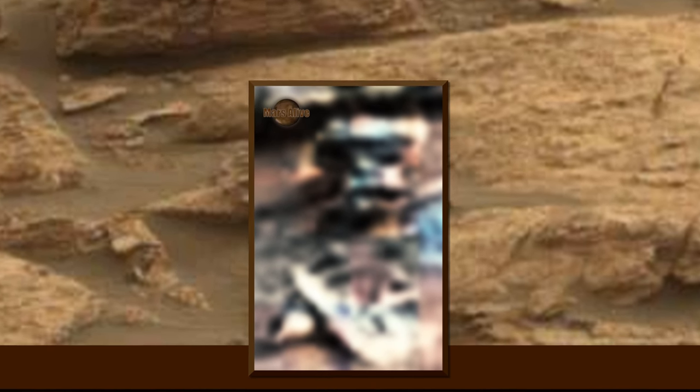NASA purposely downgrades the quality of all their images. They really don't want us to know that Mars is infested with many species of life forms.